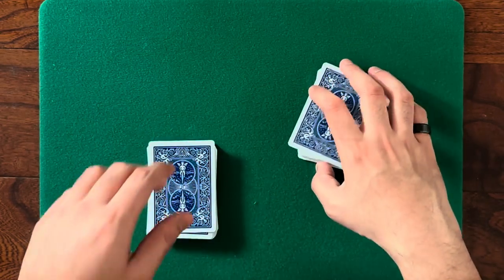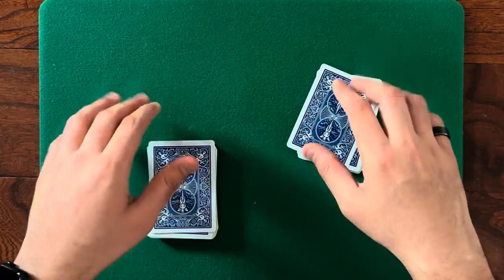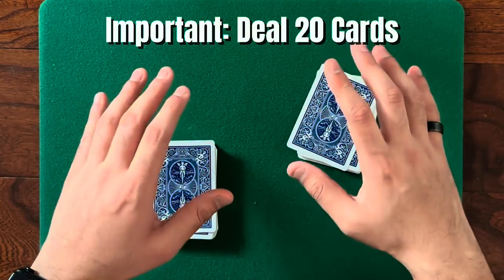Now take the shuffled packet, the one used to select a card, and deal out exactly 20 cards onto the table. Don't announce that you're dealing 20 cards. Just make it feel casual.